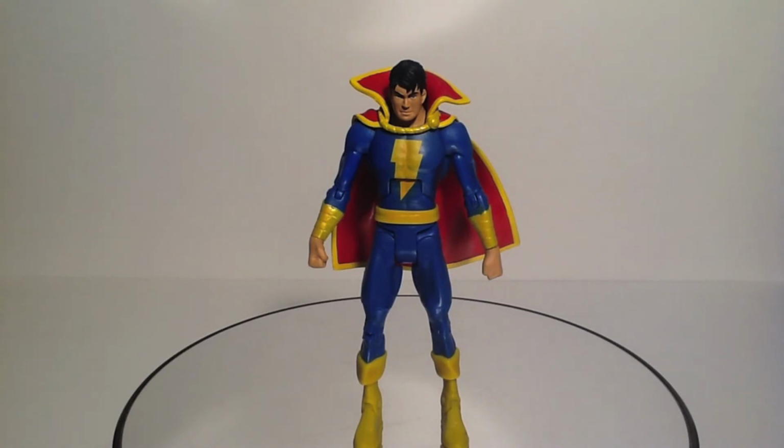I am glad that any figure in the subscription exists. Because with the cancellation of DC Comics Unlimited and Batman Unlimited, these subscription figures are going to be the only 6-inch DC Comics figures based on the comics for collectors. So any figure I can get, I am happy with. And I would have wanted this guy last year. But, hey, Mattel made him. I got him. He's awesome.